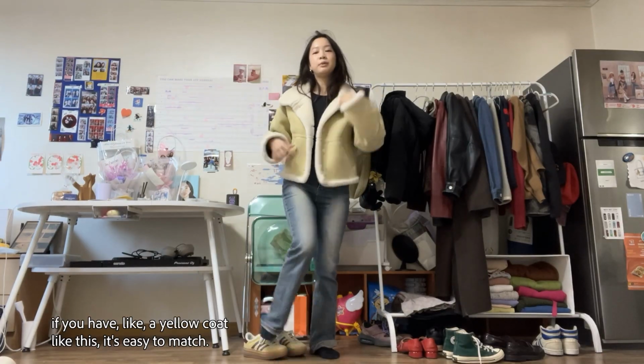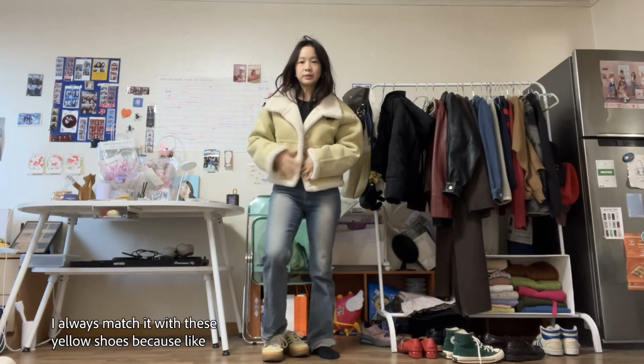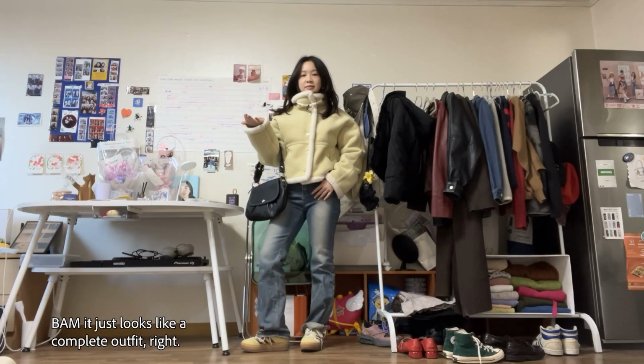If you have a yellow coat like this, it's easy to match. I always match it with these yellow shoes because, bam, it just looks like a complete outfit, right?